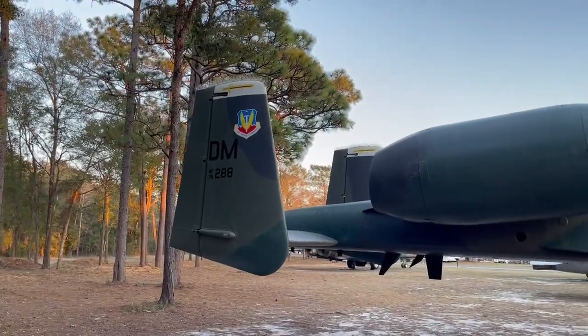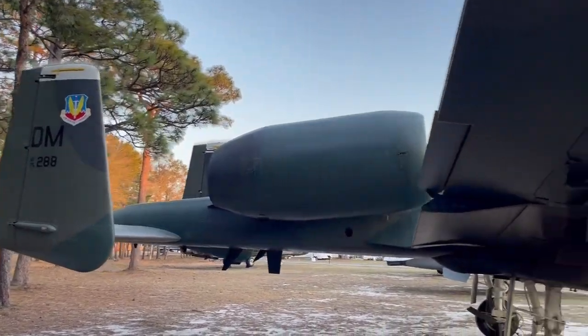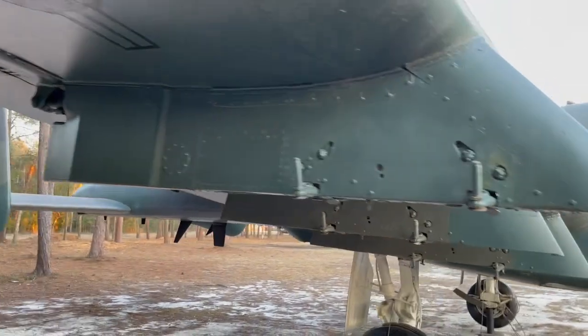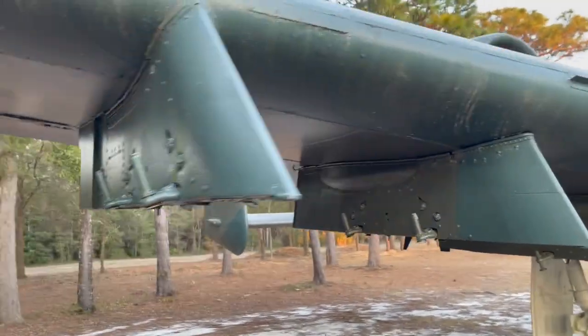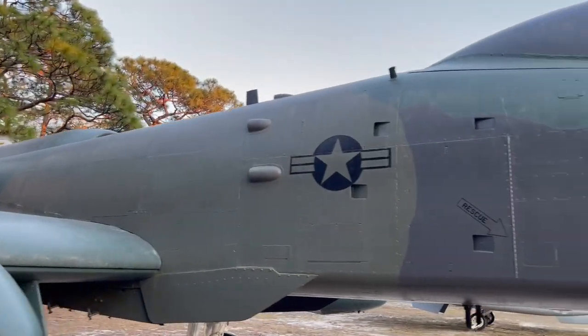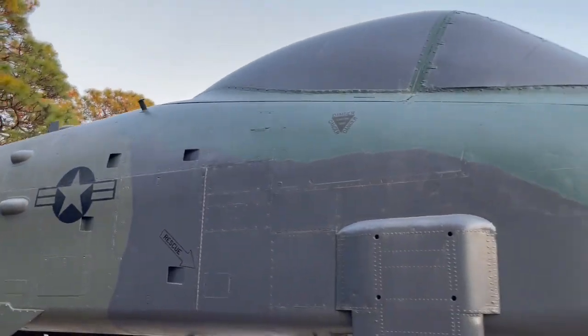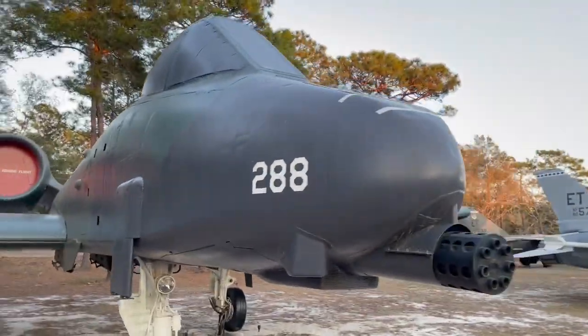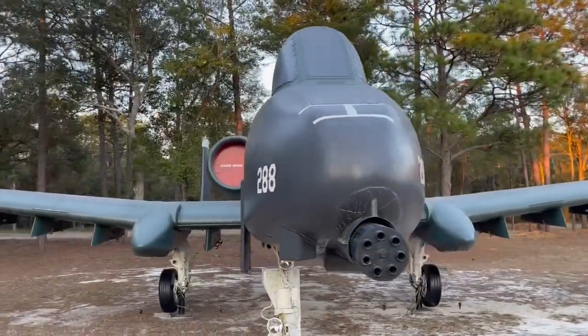DM marking is Davis-Monthan Air Force Base. These are the pylons where you can hang all the extra ordnance off of. And it's basically just a flying tank.